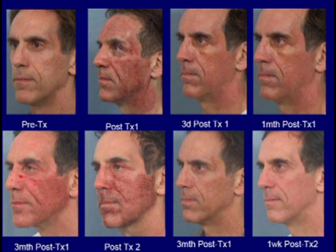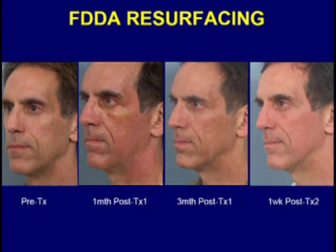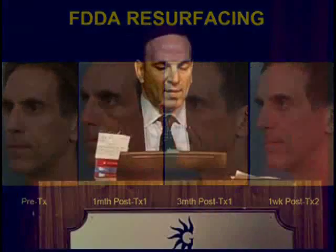At 1 month, they do have some deeper redness, a greater deal for men than women who can wear makeup. And here, after treatment number 2, you can see the response, and 3 months later, and 1 week post-treatment number 2. And generally, you can see that we have improved his scarring quite dramatically, and something that we're excited about. And I would expect these patients to continue to improve for several months after the last treatment session.